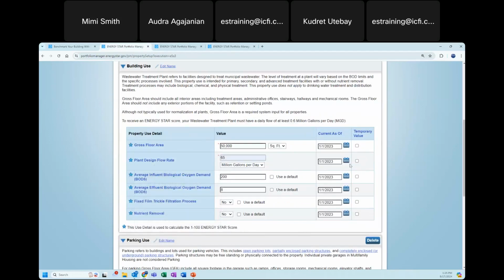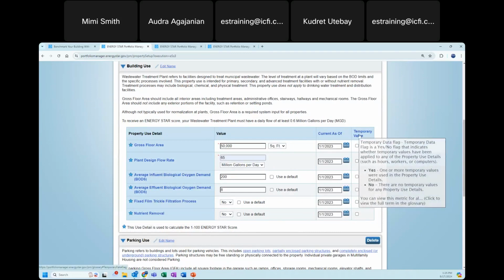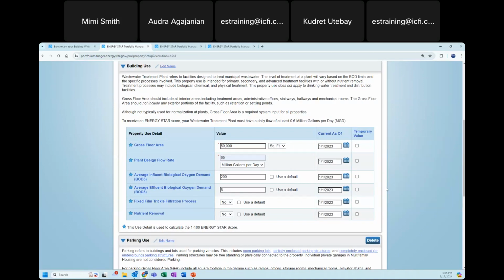Going back to what I was saying about the default values, these are another option. If you just want to see some metrics generated when you're setting up the property, you can use those. You can also use the temporary values yet again. These are options for you if you don't have all this information right in front of you. But if you do want to apply for Energy Star certification or receive an Energy Star score, you will need to have those actual values entered in.